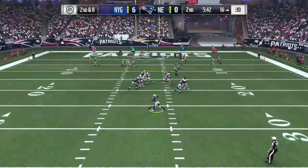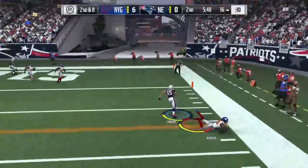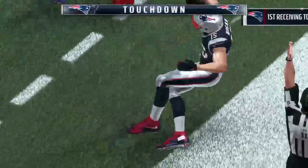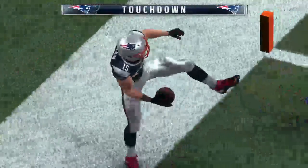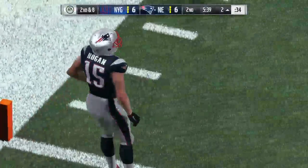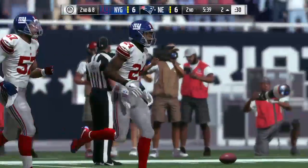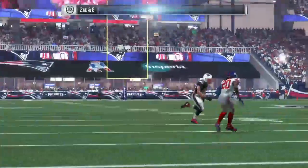Brady to throw on second down. That is caught at the 7. And he'll take it into the end zone for a Patriot touchdown. Chris Hogan, a 15-yard touchdown grab. And the Patriots are an extra point away from going out in front.